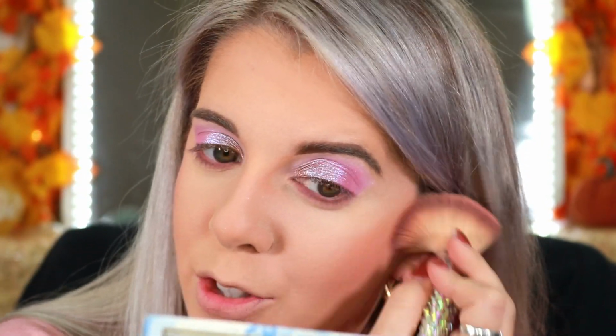So I'm trying to get into more cream products. I just really can't get into cream blushes yet. I'm just not there. But I'm trying.